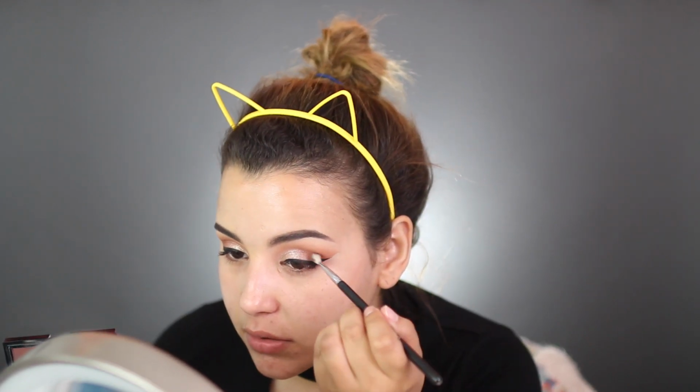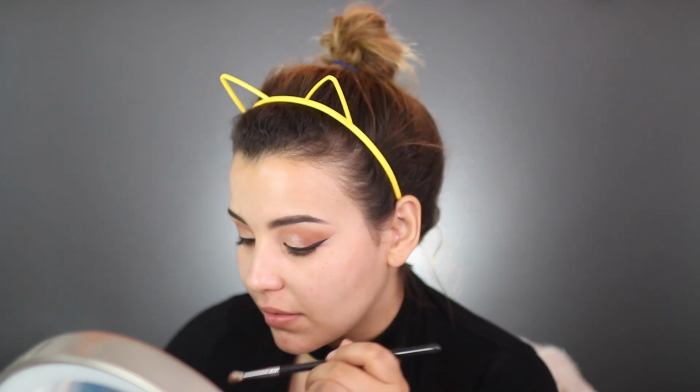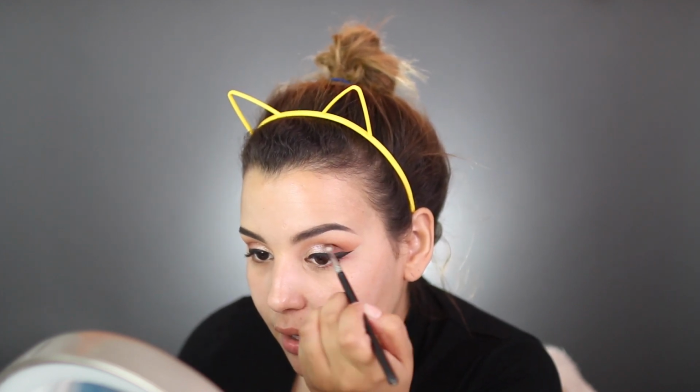The next shadow I'm going to use on the Drugstore side are these two right here, which are the deepest colors in the palette. And I'm going to take it on a Sigma Blending E36. And I'm just going to rock this right here up in the crease to kind of define things. Now, I really like to apply this color when I have liner on because I can kind of see what's going on and exactly where I want to place the product.